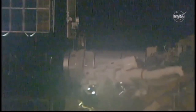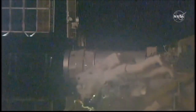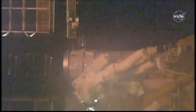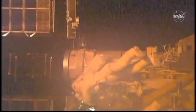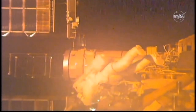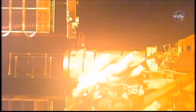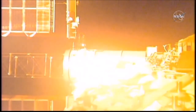Chris, just before you leave, make sure that pitch knob is popped out for us. It is. Copy. Firm lock. I'll open the thermal cover. You're go for that. We see opening the thermal cover and still in the bag.